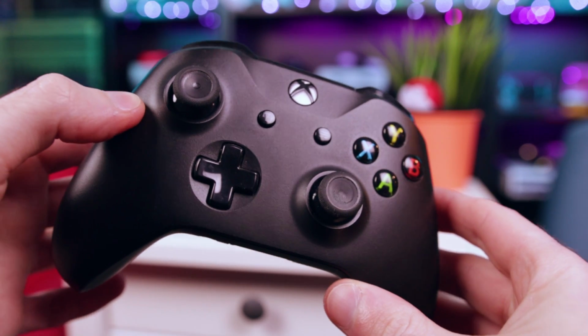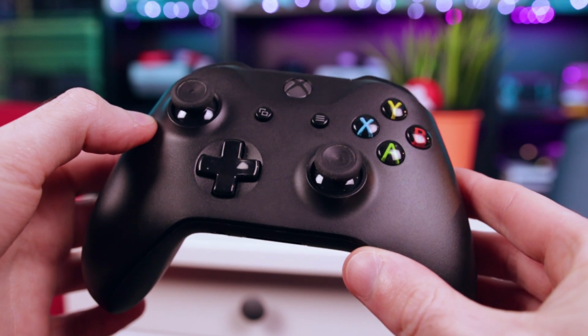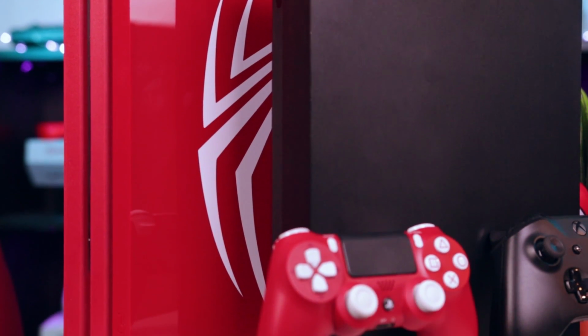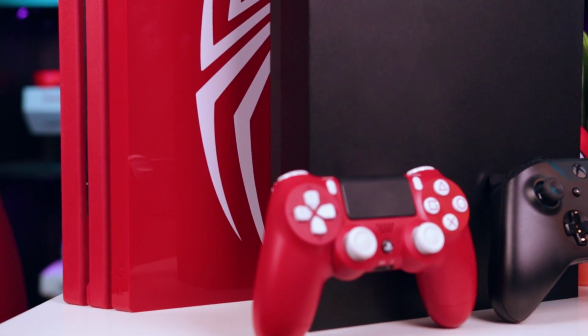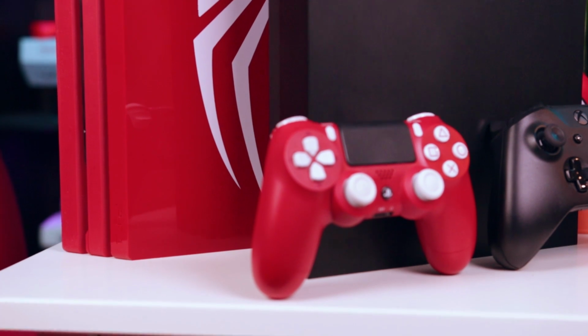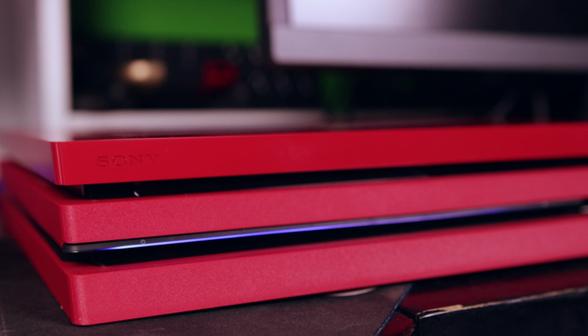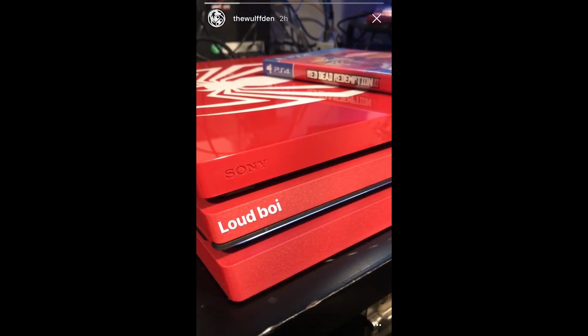I still think the Xbox has the best controller design, and the Xbox One X does include a 4K Blu-ray drive. The PS4 Pro, while totally capable of 4K video, does not have a 4K Blu-ray drive. So no 4K movies for you. Its drive is also loud as hell.